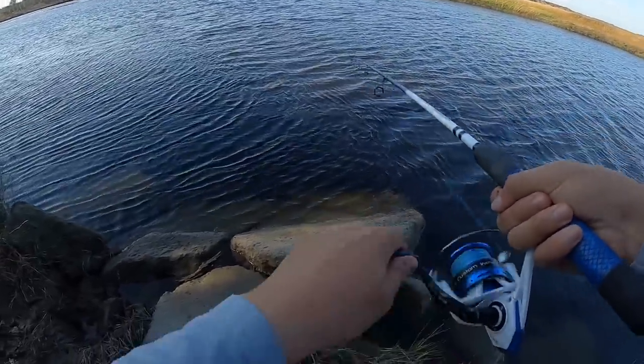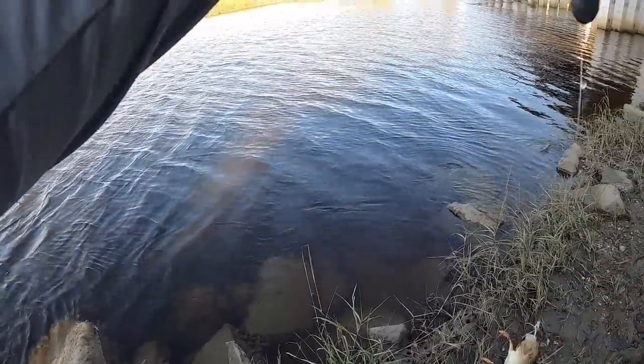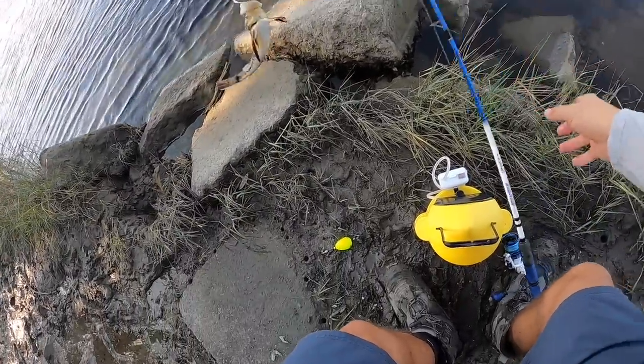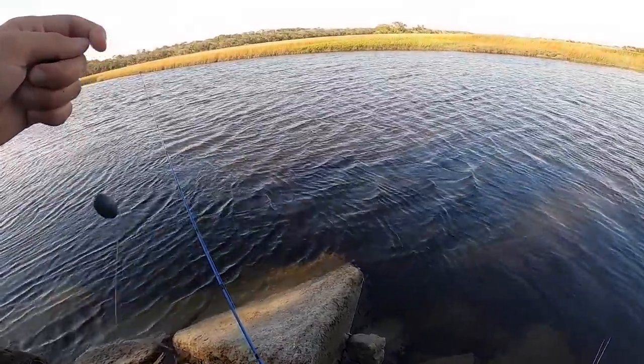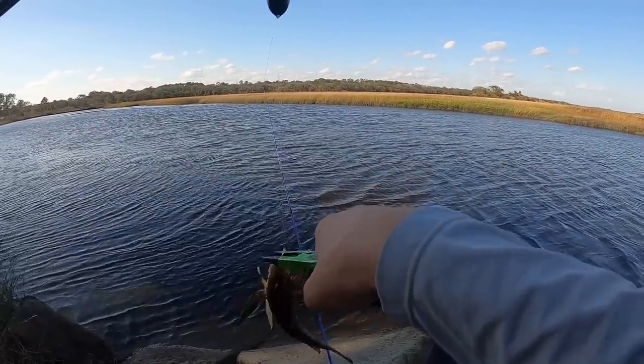Fish on. What do we got here? First one of the day. What is biting us? What the heck is that? Hello? All right, you guys are gonna have to help me identify this in the comment section below. Is this what is out there biting me? This can't be it, right? It's gotta be more than this.